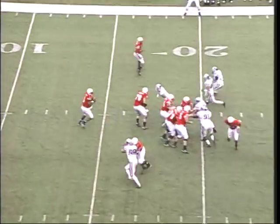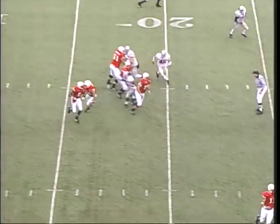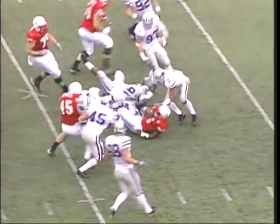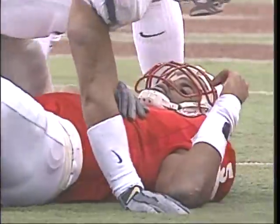1st and 10 from the 20-yard line. Jamal Lord wants to throw. Now he's going to run the football. He's got some room, 25-30. He's at the 35 and backs away and goes down at the 37 for a gain of 17. Cedric Williams, the stopper. An update on the sideline.